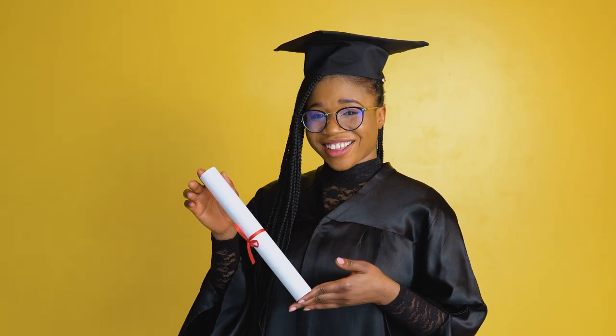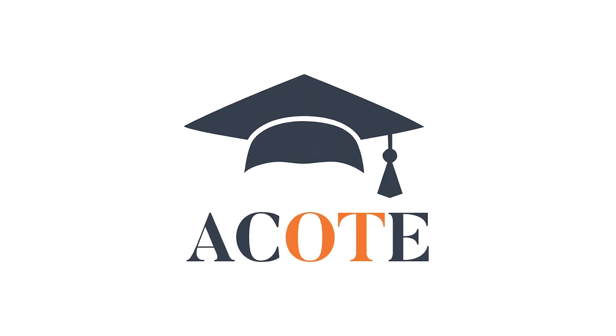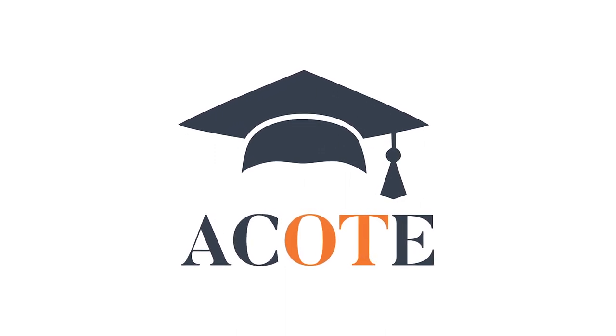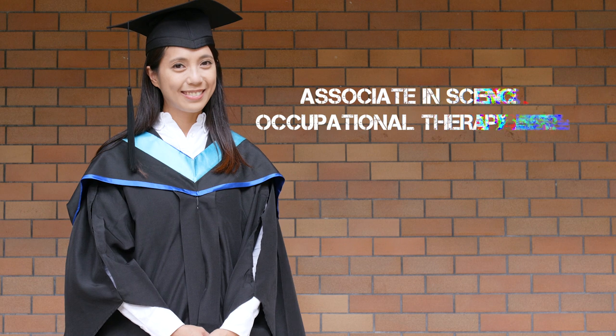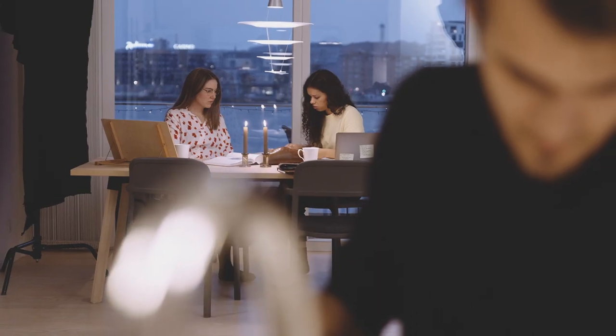The first steps to becoming an occupational therapy assistant are earning an associate's degree in applied sciences and entering an ACOTE accredited OTA program and earning an associate in science occupational therapy assistant degree. The program could soon require prospective OTAs to earn a Bachelor of Science degree.